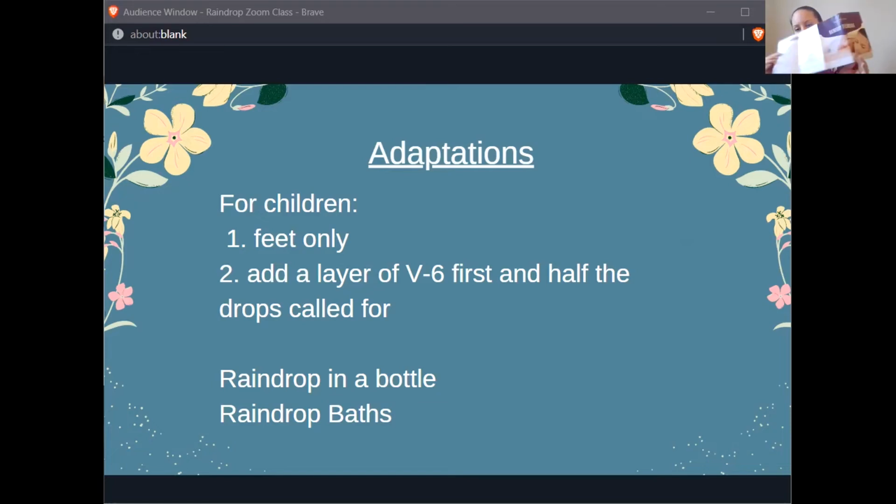this is my very loved raindrop collection. Actually, this is the newer one. The last one was actually all ripped throughout here, but it walks you through step by step. Okay, I know I'm small on the screen right now, so screen sharing, I'm sorry. But it walks you through step by step how to do each of the techniques, how many drops of each oil to use as well. So if you're performing this on children, then you would just use half of the number of drops it tells you to use for adults.